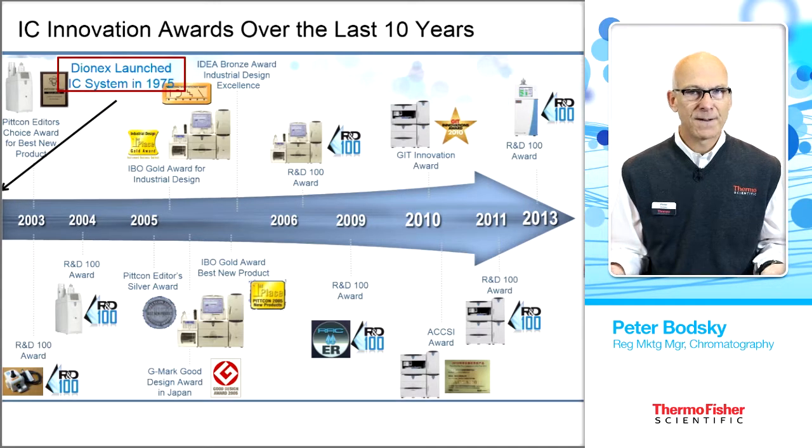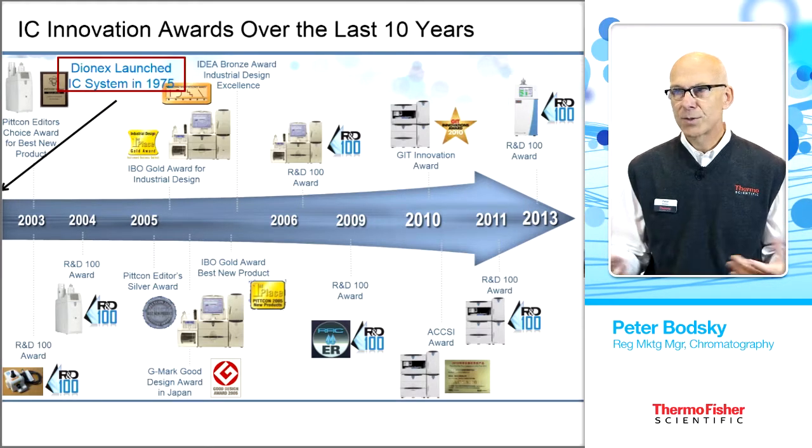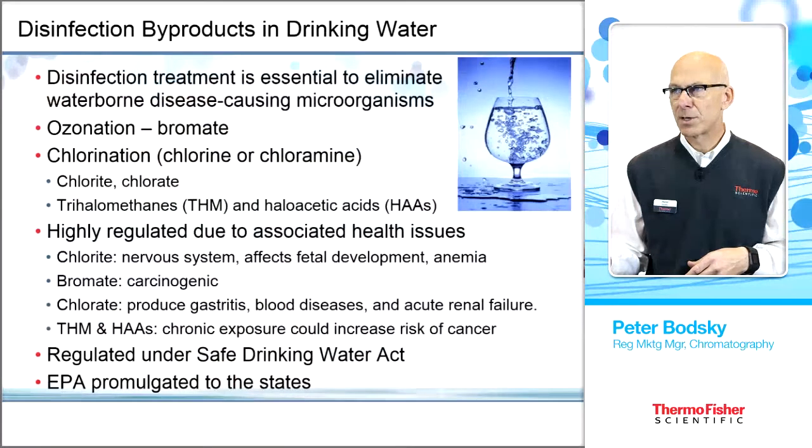Many of them have actually received R&D 100 awards. We've also seen some industrial design awards and innovation awards. So just wanted to point that out before we got started.